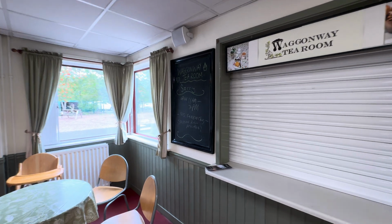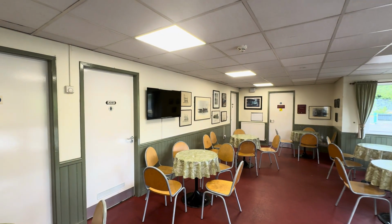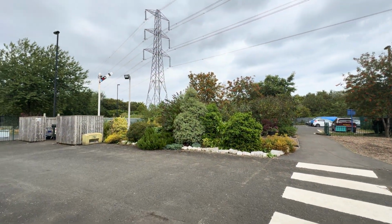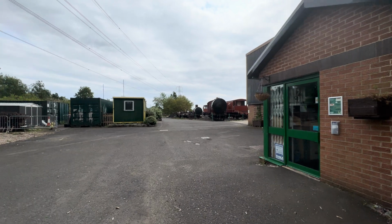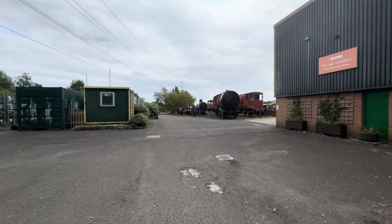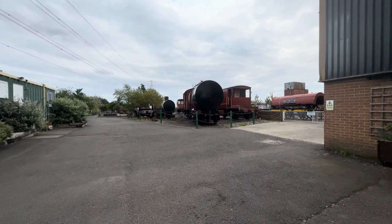Whilst it's not open today, there is a Waggonway tea room. I believe it was open till 3 o'clock today. It'll be open on the Sundays and Thursdays when they run the trains. There's also male and female toilets here, and plenty of free parking. The museum's free to get in. They do ask for a donation, which helps them with the heritage and conservation of their trains and their tracks, and pays for staff. But other than that, it's kind of a little peaceful railway area in the middle of an urban environment.